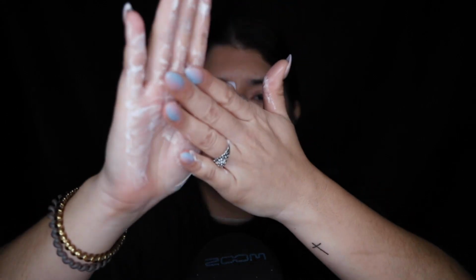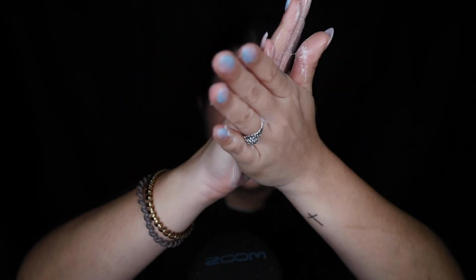I really like the sticky sounds. Okay, so now what I'm going to do is I'm just going to go through and apply this on your neck. Okay, so we're going to start with the neck. Okay, yeah, we're just going to go down right there. Can you lean your neck a little bit? Okay, I got a nice little knot right there.